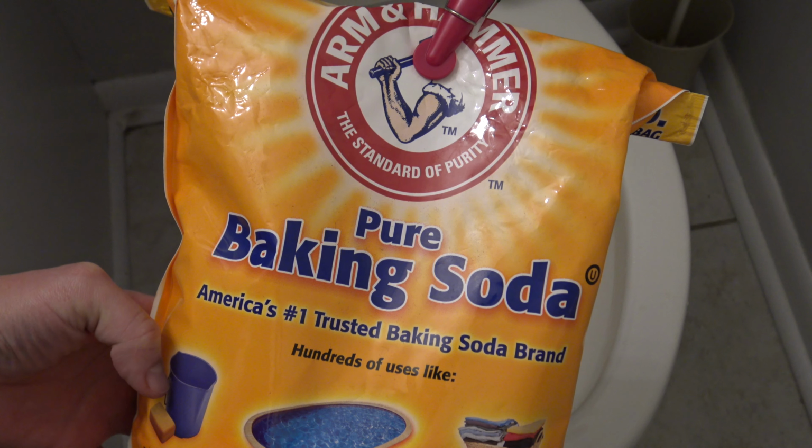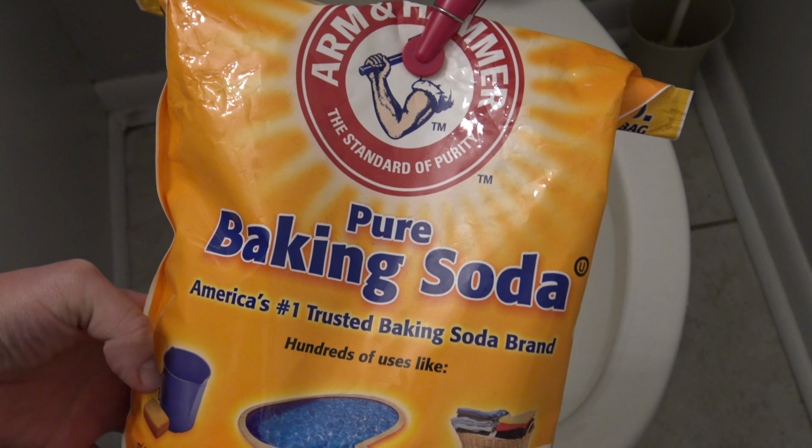All you need is one little 8.4 ounce can. Pour it directly into the toilet bowl. Try to get as close to under the rim as possible. Any can of Red Bull will work regardless of the flavor. I just prefer the original.